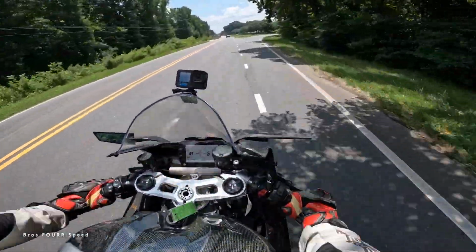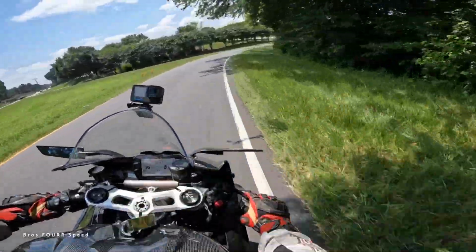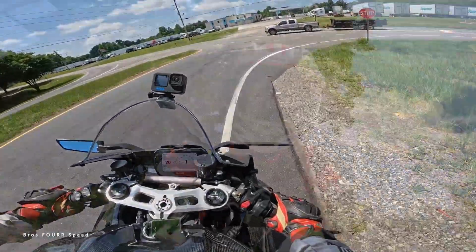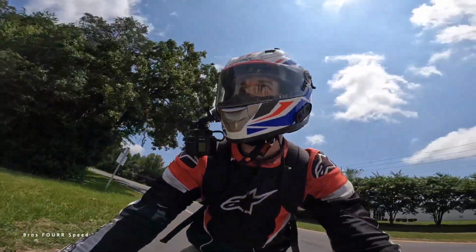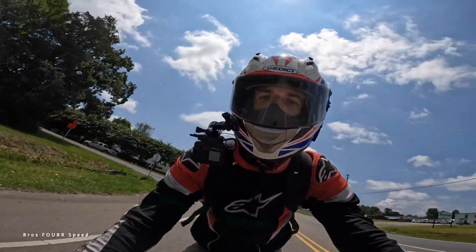Regardless of using the quick shift, you do have to use the clutch in order to come to a stop and of course to take off. So right now I do need to pull the clutch in. I'm just going to go through the gears again, get it into neutral here while we are ready to go. From here, just like every other bike, letting the clutch out.